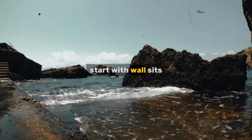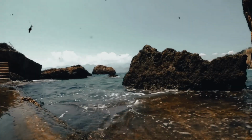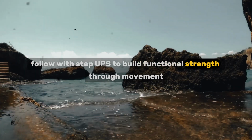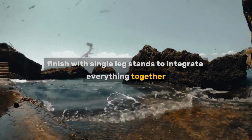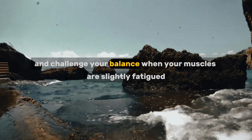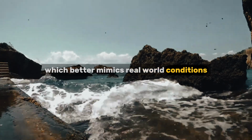The order matters too. Always start with wall sits to warm up your muscles and activate your nervous system. Follow with step ups to build functional strength through movement. Finish with single leg stands to integrate everything together. And challenge your balance when your muscles are slightly fatigued, which better mimics real world conditions.